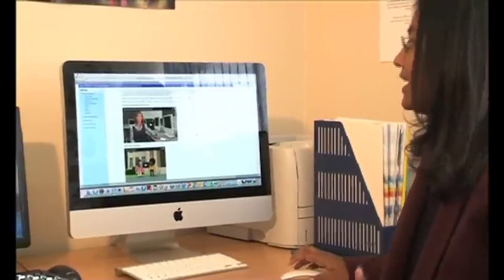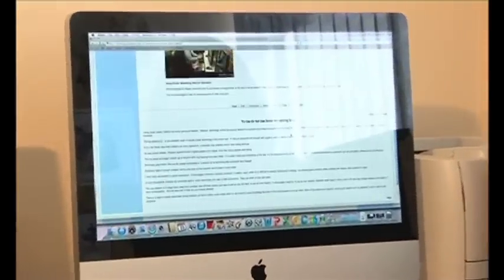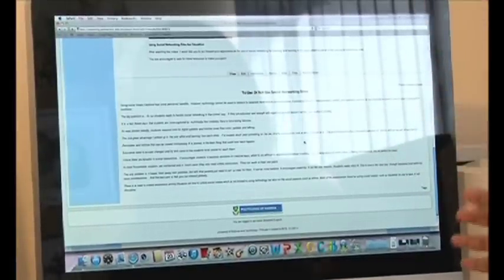The way I've built this particular activity is they watch these videos and then they actually have to take part in a debate about whether you should use social networking or so, and the debate is built into a wiki. So they use a wiki to come up with the points that they have put together, and this is an example of a collaborative learning activity.